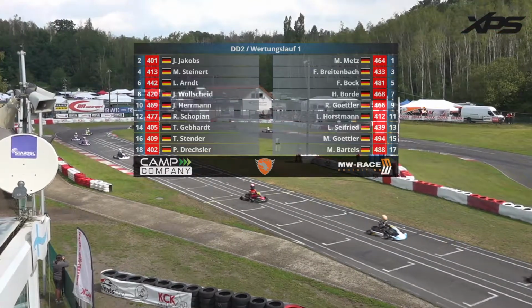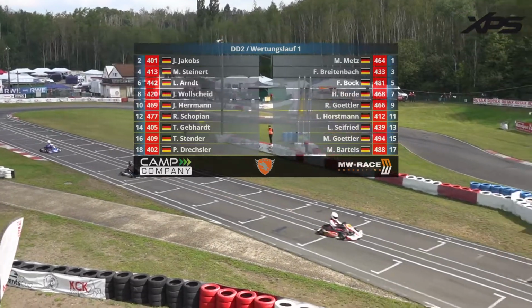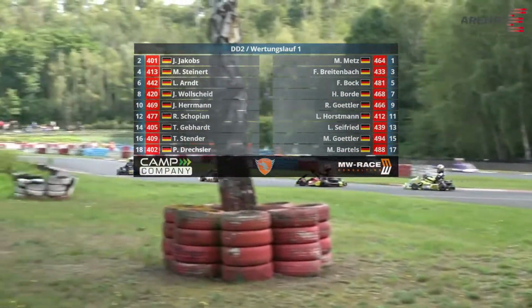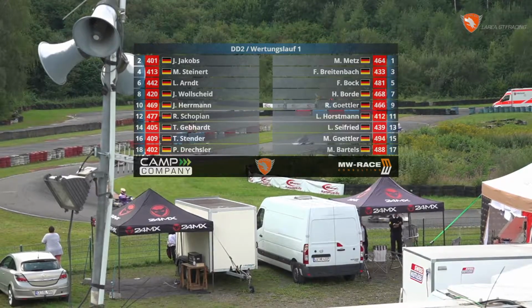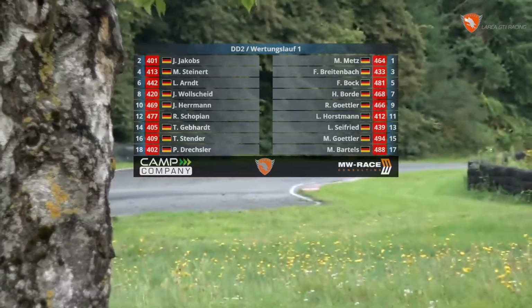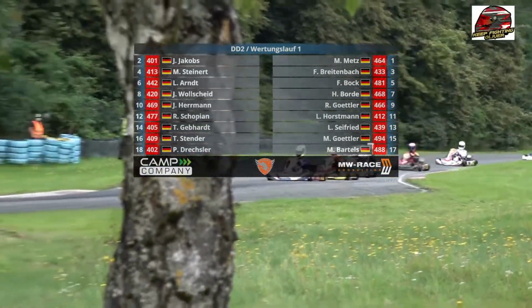Lukas Horstmann and Robert Schopian are meant to be on row number 6. Lukas Horstmann has not yet entered onto the grid, so might be starting from the dummy grid when the field gets released. Laurent Seyfried in 13th, Tristan Gebhardt in 14th ahead of Marco Göttler, Tim Stender, Mark Bartels and Philipp Dreschler, who completes the 18-strong grid. Once again, 14 minutes plus an additional lap.